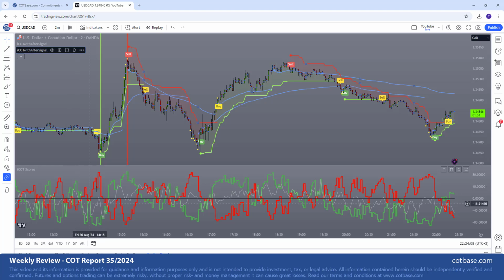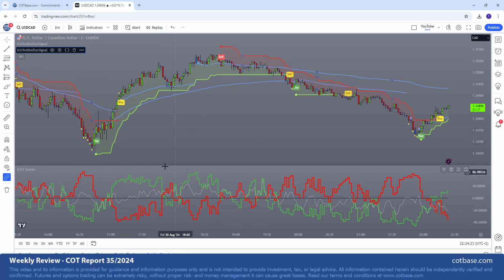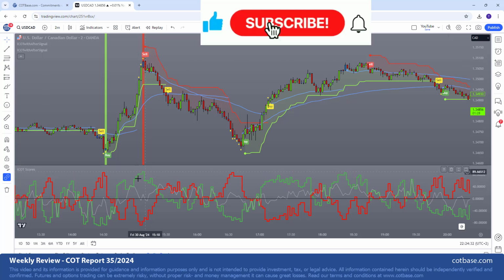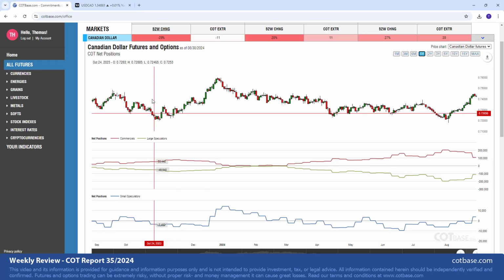The red line, we can call them commercials. The signal is underneath the candle, this yellow diamond if it's a bullish signal, or above the candle when it's a bearish signal. And when we have large speculators, the green line at an extreme, which you can see over here, it changes the candlestick to a blue color, then that's a signal from the green line reaching an extreme. So again, this indicator has been developed using the methods that we're used to in classic COT analysis.